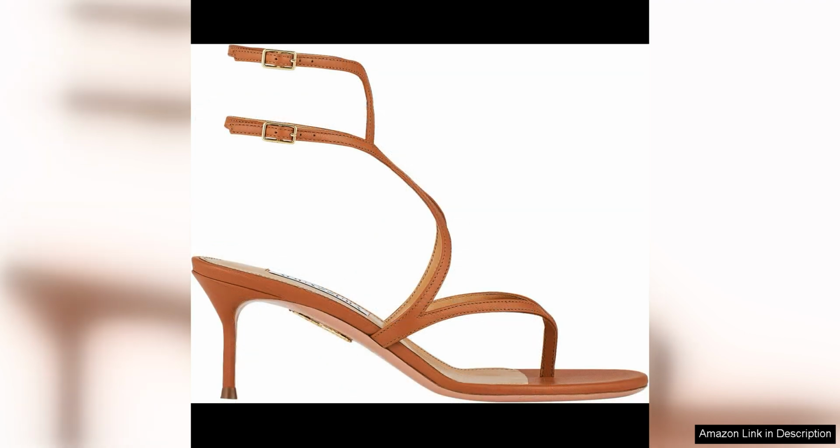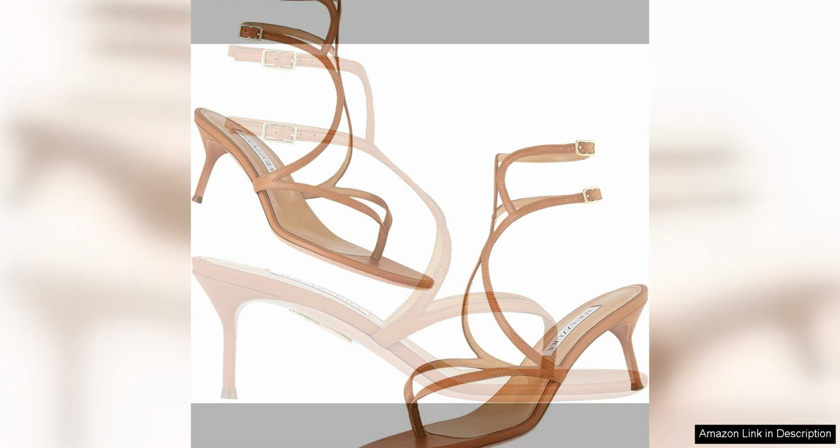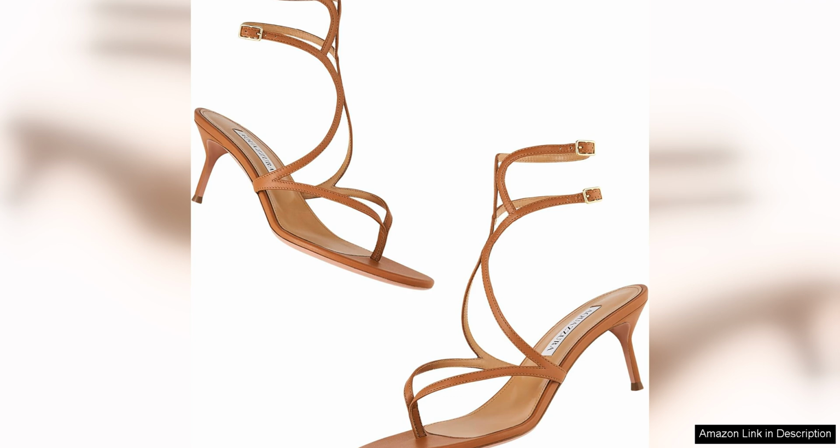Made in Italy, these sandals are constructed with the finest materials, including soft leather and a durable sole. The attention to detail is evident in every aspect of the design, from the intricate braided straps to the delicate ankle tie closure. Despite the 65mm heel height, these sandals are incredibly comfortable to wear all day long.